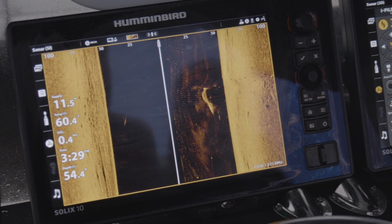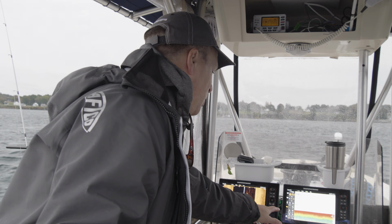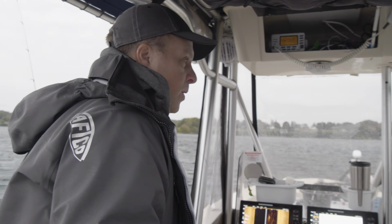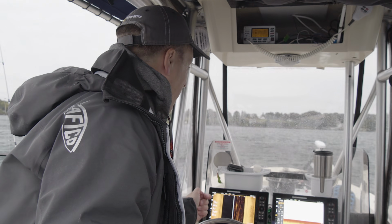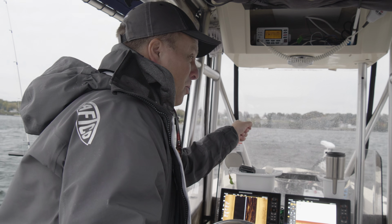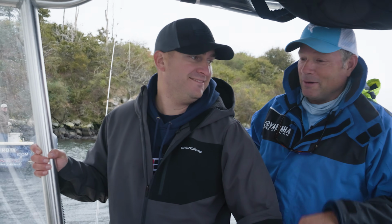I mean, you've got radar if the fog comes in. You got a great bottom machine, some nice charting in there too, and a motor that stows and deploys at the push of a button. And the best part about the whole button is you press a button and it goes into spot lock, is what it's doing right now. And we're not even moving. The best part, Jim, is that you actually have a better package than I do.